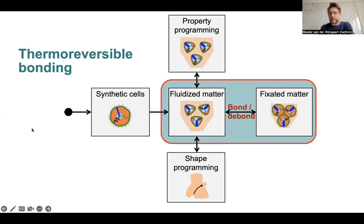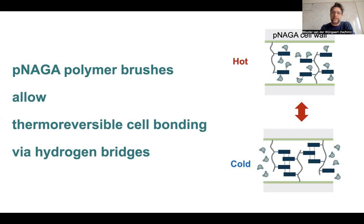Let us look at what we have accomplished so far. Bonding and unbonding of cells we do through thermoreversible bonding. And here we are developing a novel polymer, PNAGA, which has polymer brushes. At the hot temperature, these brushes get hydrolyzed, and two materials do not bond with each other. But in the cold state, hydrogen bridges form between the polymer brushes. So if we have two materials in contact with each other, they should bond with each other.